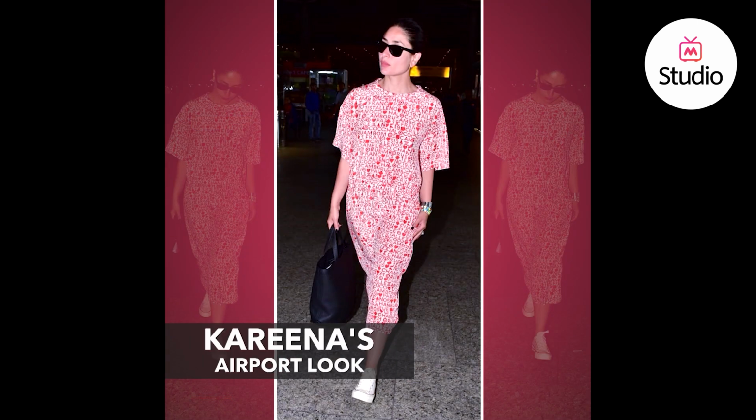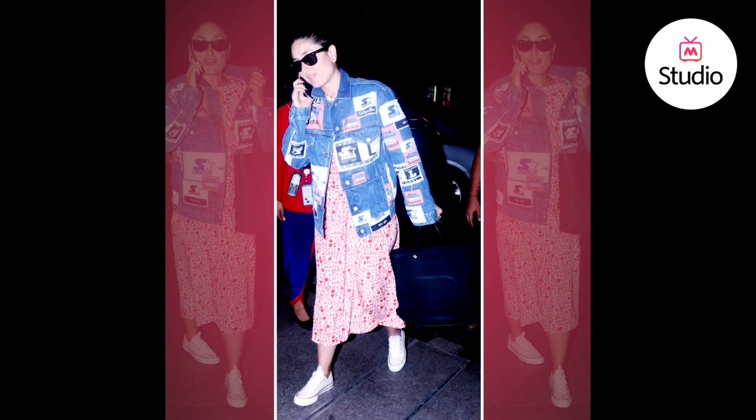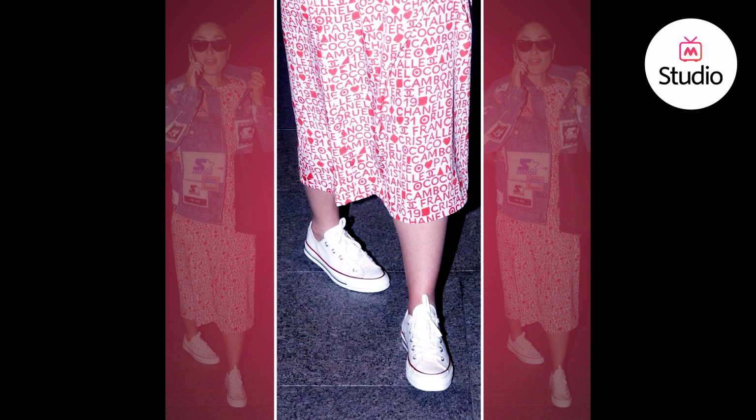Breaking down what she was wearing, she was seen wearing a printed dress. It was a white color midi dress. It was a bit of a loose fit. It was not fitted. It had a red typography on it, and to kind of break down the busy print, she paired it with a really oversized longline denim jacket. It was a washed out denim jacket that had patchwork on it that made it look really vintage as well. To add more comfort to the look, she was wearing it with a pair of white Converse shoes.